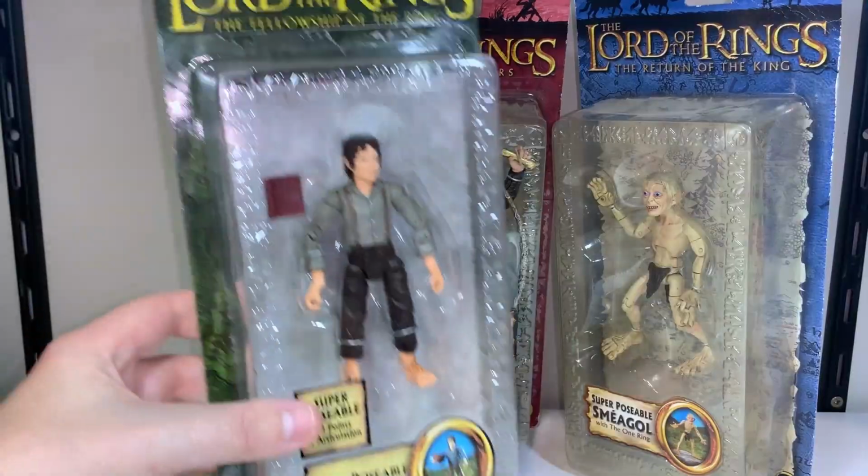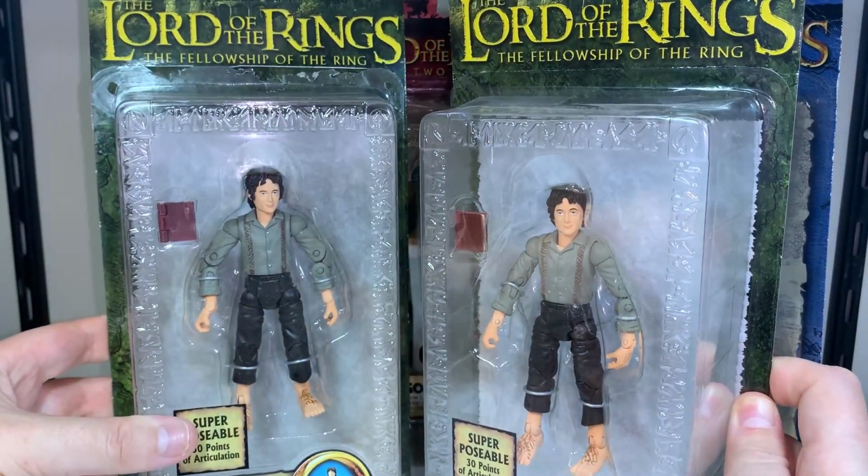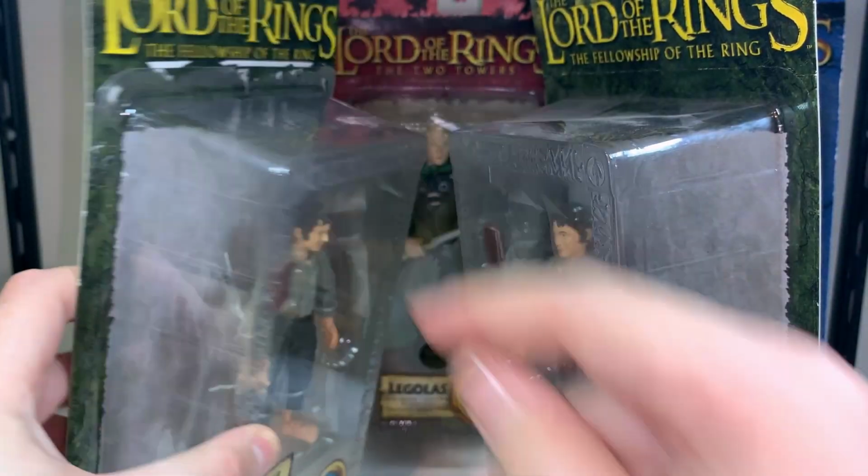And as for Frodo, I actually happen to have this exact same figure sealed that I bought from a convention a couple of years ago, and I've been waiting to open him for years now. This one is already coming away from the packaging too, so it's a very easy decision.